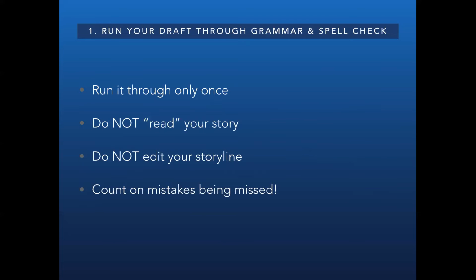All right, so running your draft through grammar and spell check. Now, you're going to run it through only one time from beginning to end. Whenever you're doing this, you do not actually read the story. You just let the word processor pick up whatever mistakes it sees. Now, you go through each and every single one, and you do not accept changes or have it change every single thing just because it picked it up. You just go through and you have to choose, one at a time, reading every mistake. You do not go through and edit your storyline. That is also not allowed.